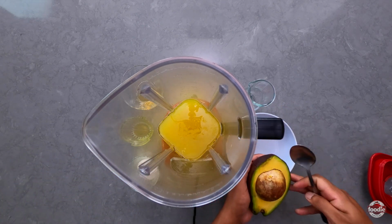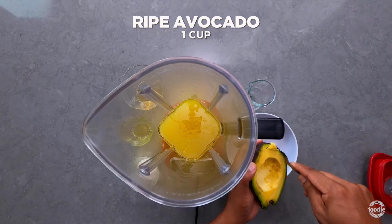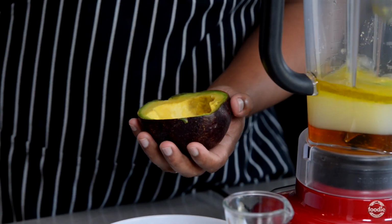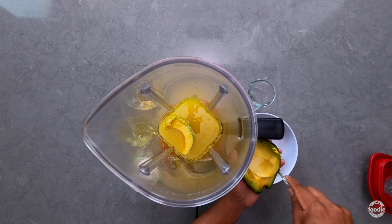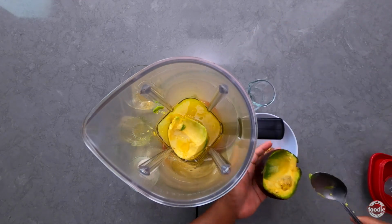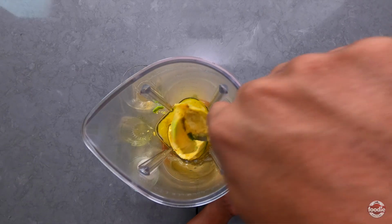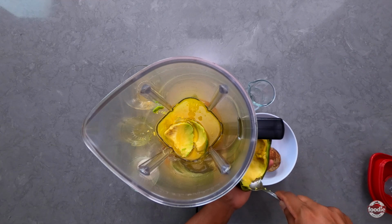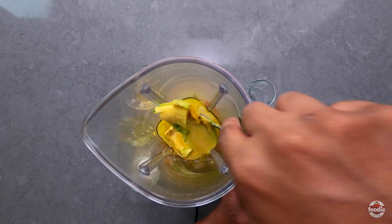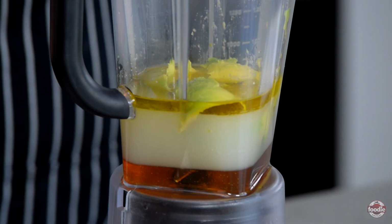And lastly, our avocado. So I'm just going to spoon this right in. No need to peel or dice or anything like that. Definitely get a ripe avocado. You blend to an even and smooth consistency.